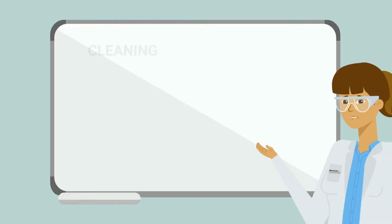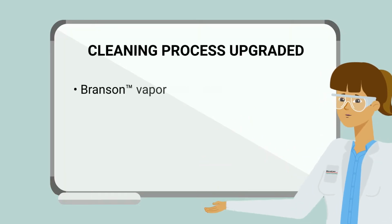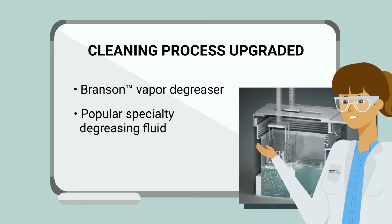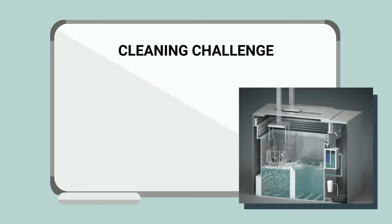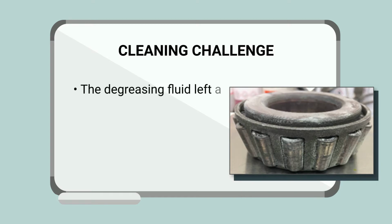They upgraded their cleaning with a Branson vapor degreaser and a popular specialty degreasing fluid to implement more automated cleaning. But engineers quickly found that although the degreasing fluid removed the petroleum components of the synthetic greases, it left a thick, heavy, white residue behind.